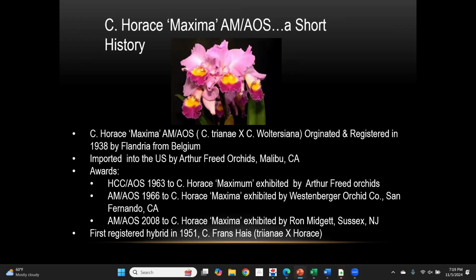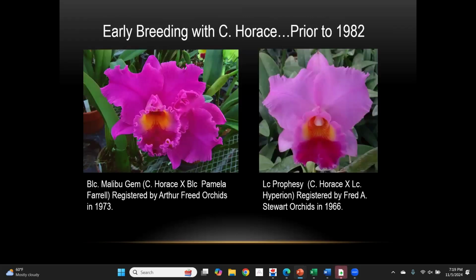And then the first hybrid was back to Triani in the 1950s. And then throughout the 1950s until 1982, it was the backbone of all the lavenders. Malibu Gem, Tortilla, all these ones, Irene Finney, they all have Horace in the background. And then Horace started to fade in its popularity as a parent.